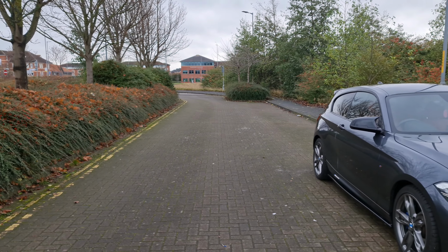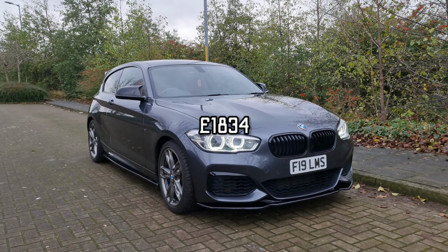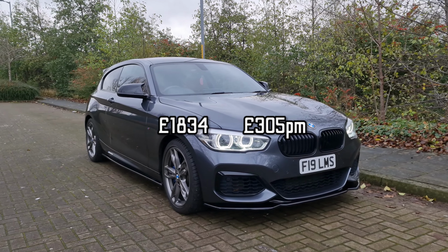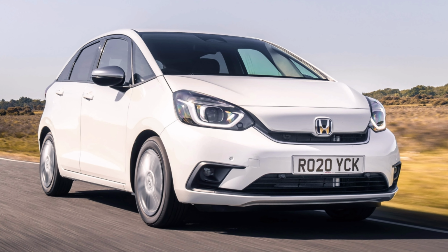Over the past 6 months that I've owned the car then, I've spent a total of £1,834 on the car, which works out to be about 305 quid a month. Not the cheapest, but if you're worried about spending money on your car, go buy a Honda Jazz.